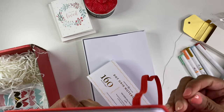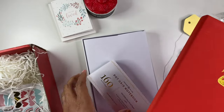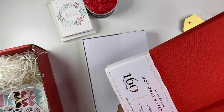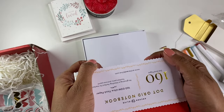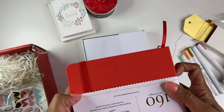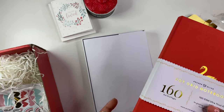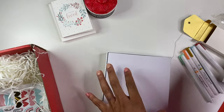So this will probably be the journal that I use when my other one is finished. I don't really need two journals. I have so many at this point because I keep ordering all the mystery boxes. So I'm thinking that I might use this one for, I'm not sure how long the one I'm currently using is going to last, but if it runs out, I think I'm going to switch to this one because it is gorgeous.